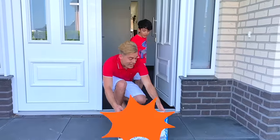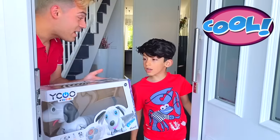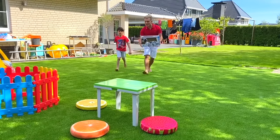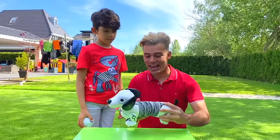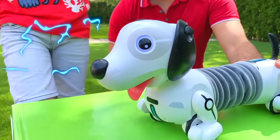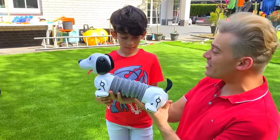Wow! Look, Jason, at this dog! It's so cool. Amazing! We're so happy! Yay! Okay, Jason, let's open the dog! It's a real dog, guys! Oh my goodness, there it is! This is the dog! Yay! All right, Jason, here's your dog. Yay, this is my new dog.